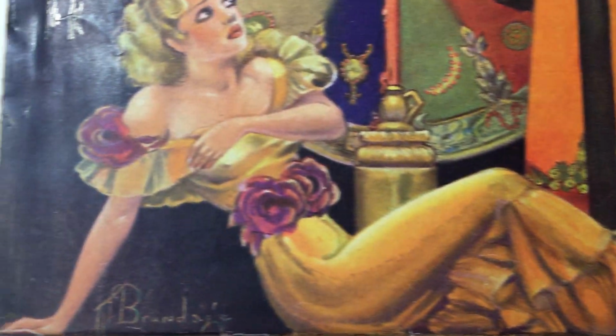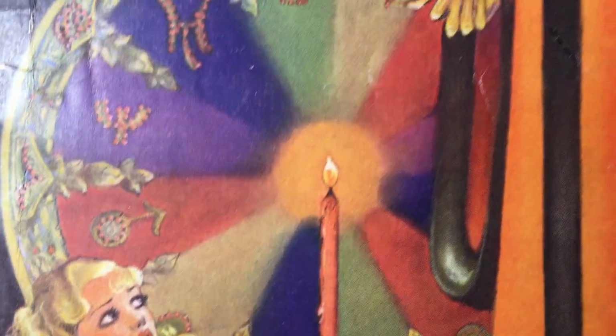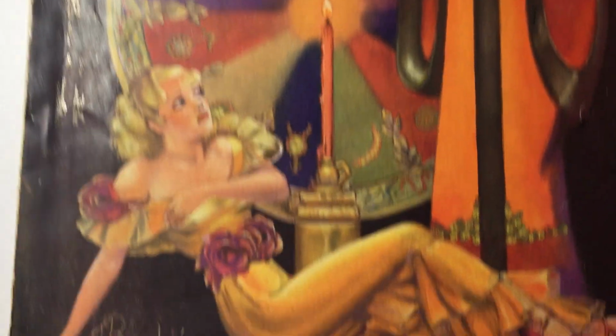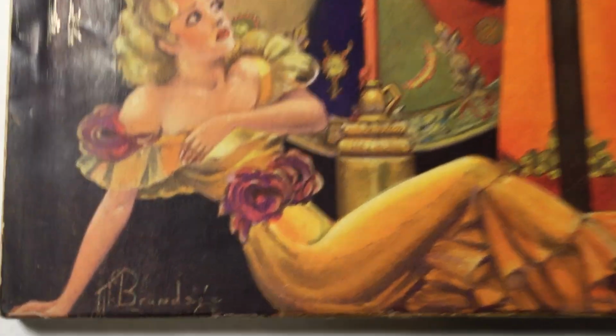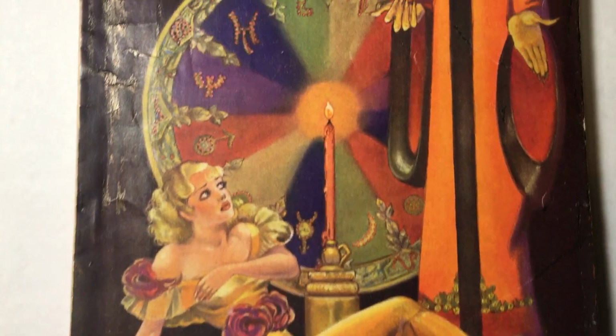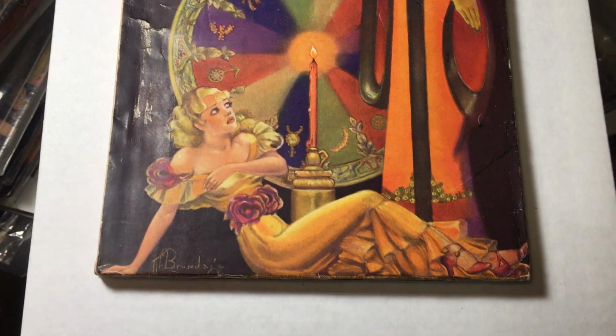So this is probably not from the Laughlin collection, unless he bought it that way. No, he bought these off the newsstand. So this is a wheel that will decide what torture she gets, possibly. Here's her signature. Margaret Brundage. This is only one of two of the Brundage covers that had no story. Nobody's byline is on the cover, so this may or may not relate to a story inside.